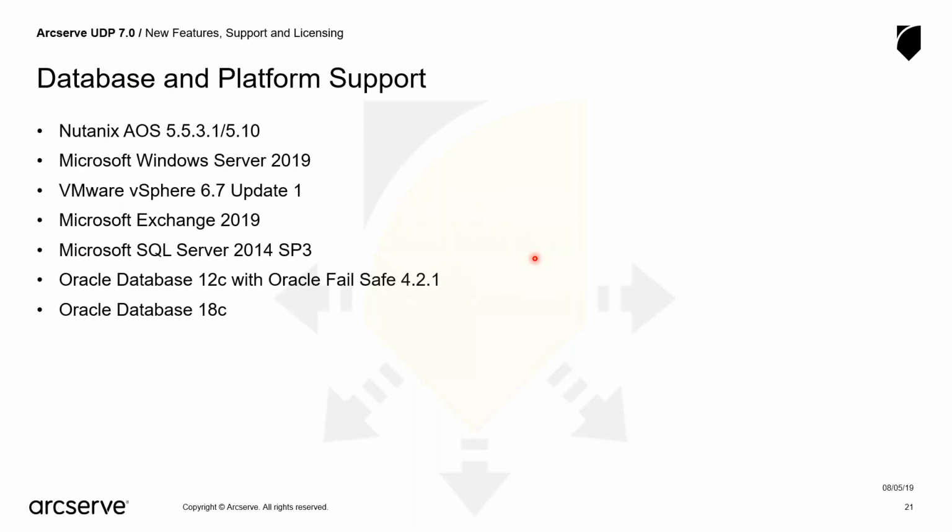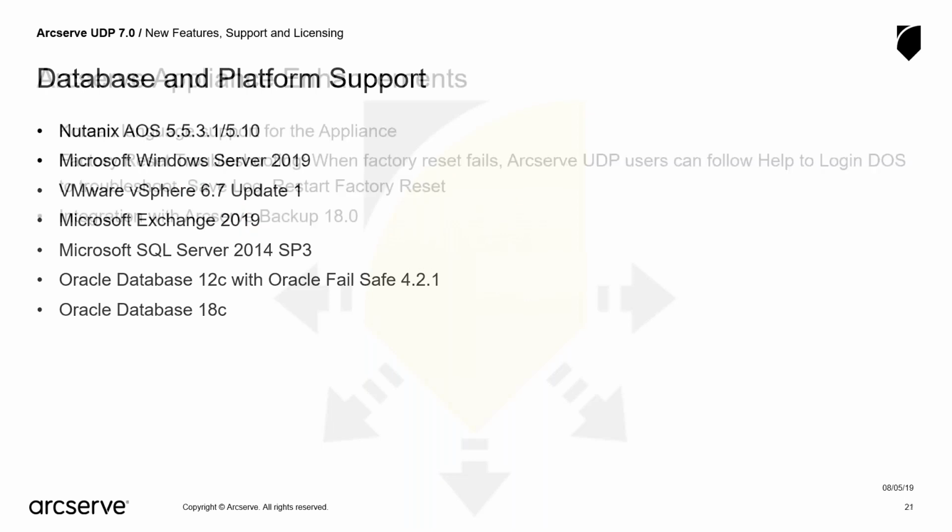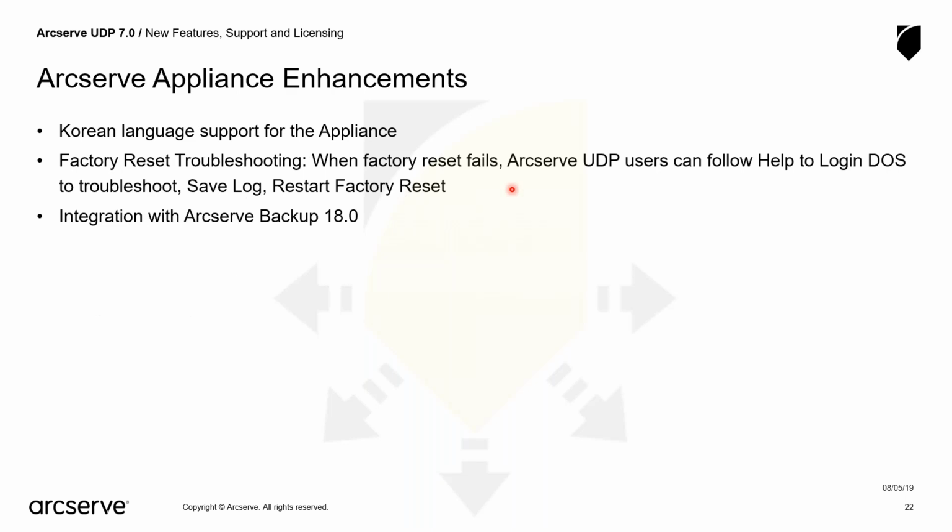We have extended our support for database and platform as well. So as you can see there, we already support Windows Server 2019. Here are the versions of Acropolis that we're supporting, vSphere 6.7 update 1, Exchange 2019, and so on. So we keep on broadening our support to the latest versions of operating systems and databases that you might have.